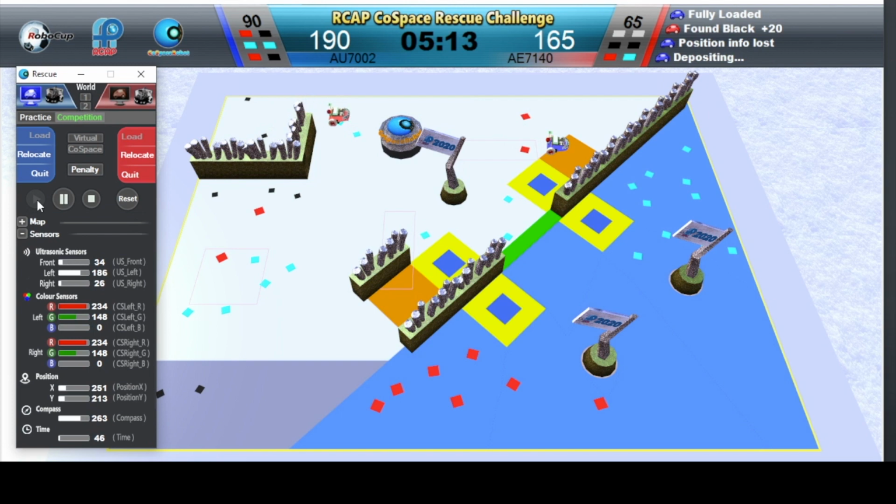Blue robot is depositing. Super object can only be picked up by the robot that generated it. Blue robot has picked up a Super Plus object, that is 180 points.